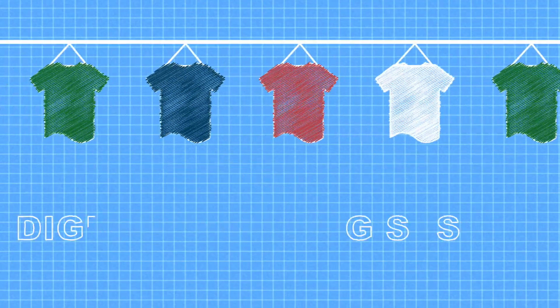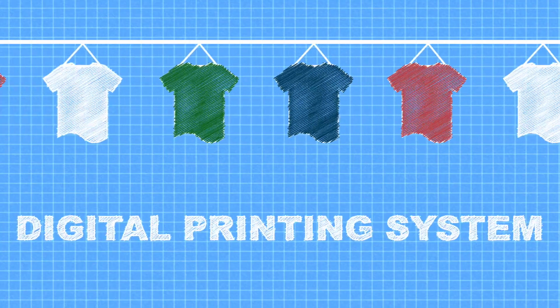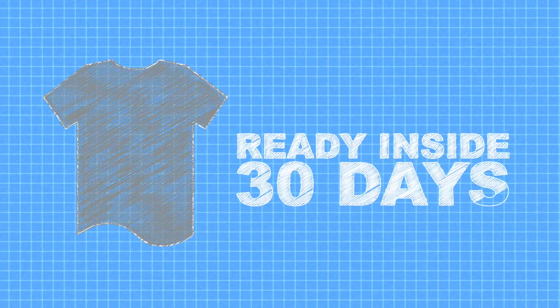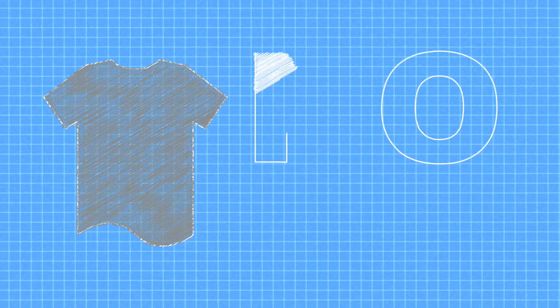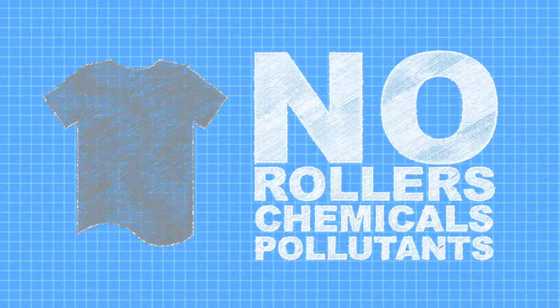nature. To increase response to changing markets and trends, the YTI Future Factory makes use of digital printing technologies. Working within a predefined library of materials, this allows us to stock ready-for-print fabric when compared to the traditional sublimation technique, which requires the costly, time-consuming engraving of print rollers and the use of chemicals and pollutants.